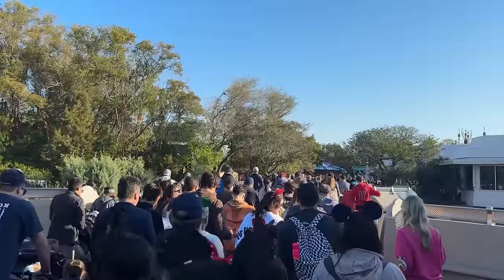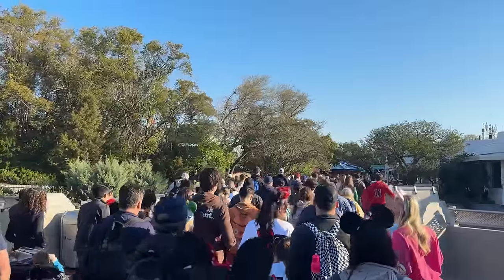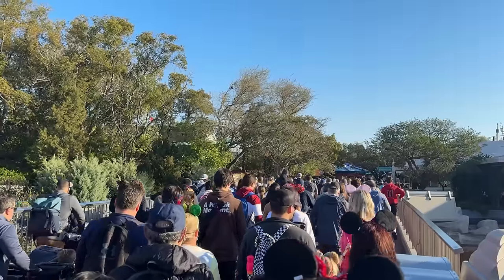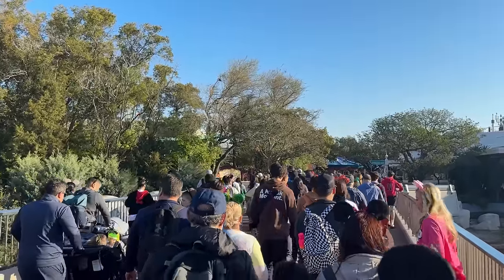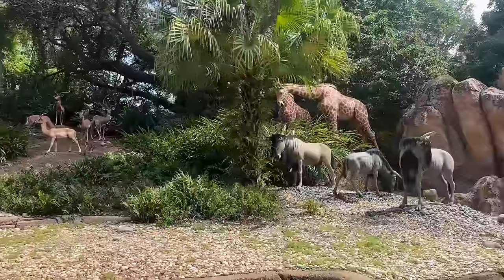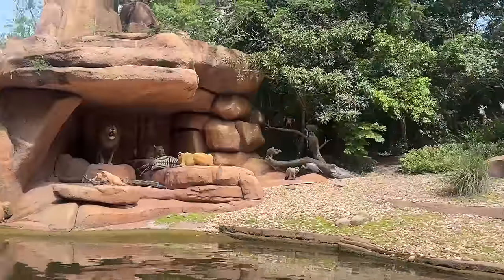If that still means lines are pretty long, then, as we did today, I recommend using that early park entry as just getting a leg up into rope dropping the other attractions. Get as close as you can to Haunted Mansion or Big Thunder Mountain Railroad or maybe even Pirates of the Caribbean, Jungle Cruise, and be one of the first people on those attractions and use your early park entry as just a way to get in the park faster.